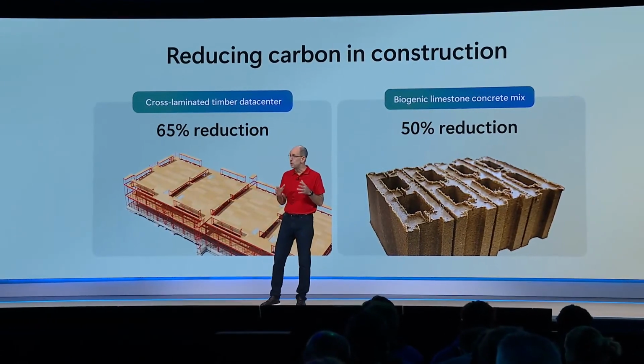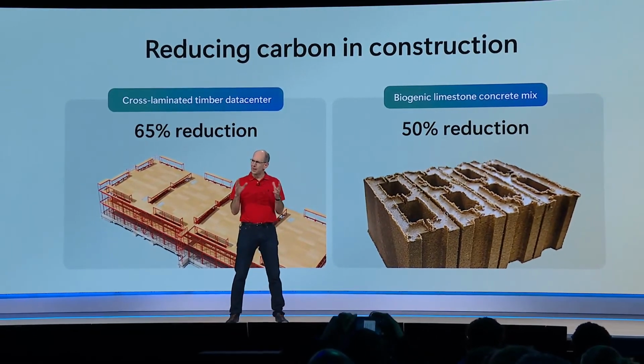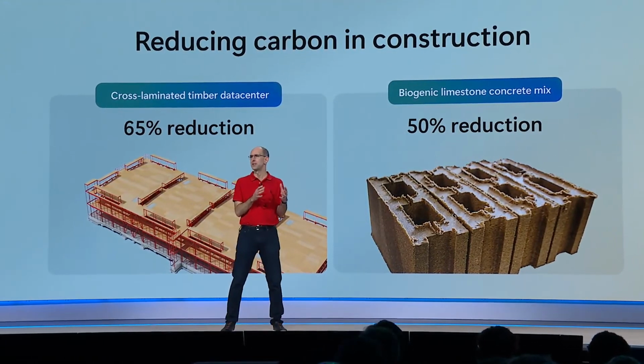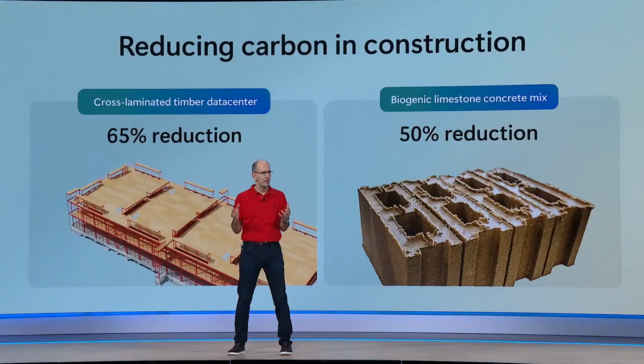One example is the use of wood in the construction of our data centers. Now, wood may sound kind of quaint and strangely old-fashioned, but we're actually starting to use a hybrid data center construction approach using cross-laminated timber. And this timber is a fire-resistant wood material that we expect will reduce the embodied carbon by 65% compared to typical building structures. And we're piloting alternatives to concrete foundations with the goal of lowering the embodied carbon by more than 50% compared to traditional concrete.